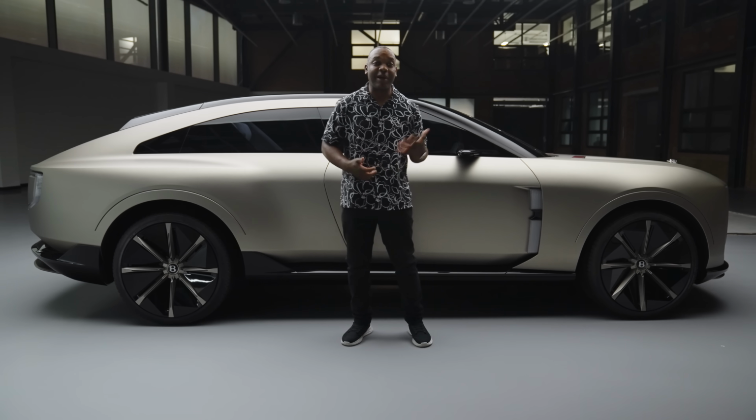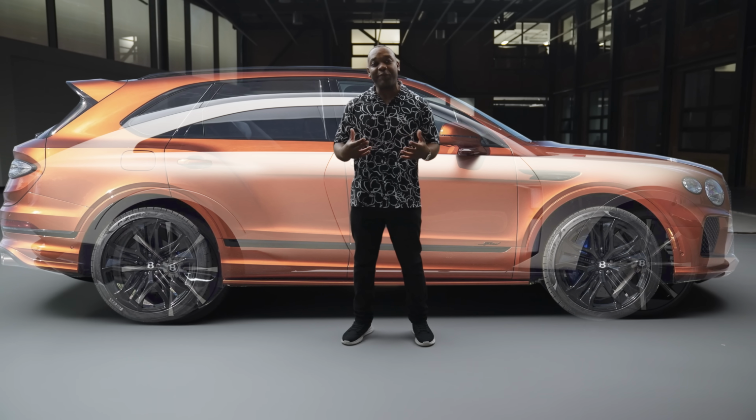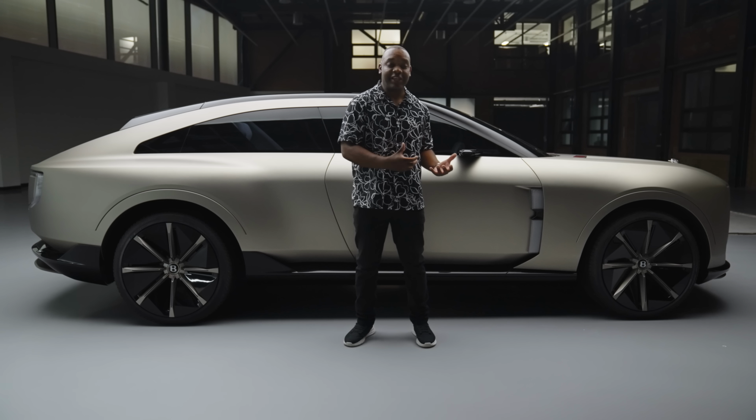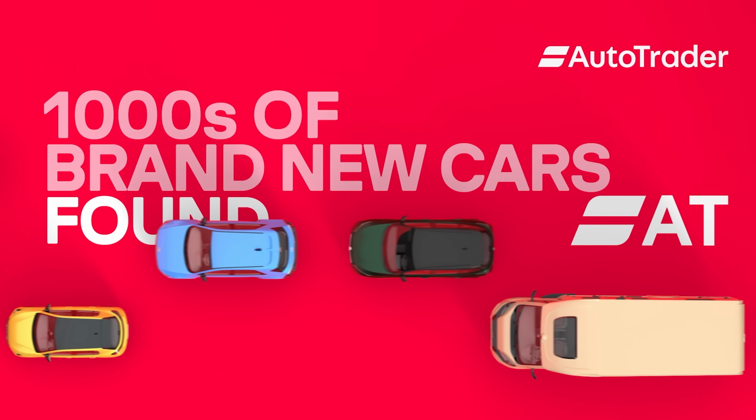As saloons like the Mulsanne fall out of favor and SUVs like the Bentayga gain in popularity, cars with these proportions and EV powertrains are likely to play a much bigger role in the luxury space.